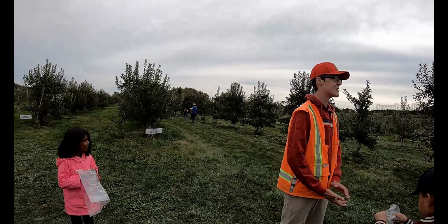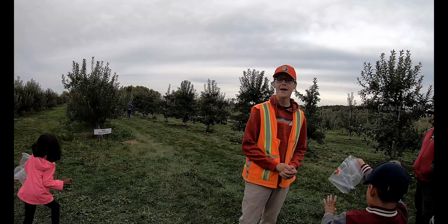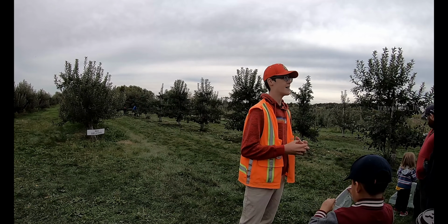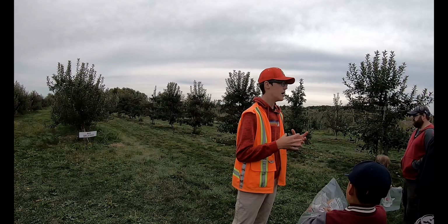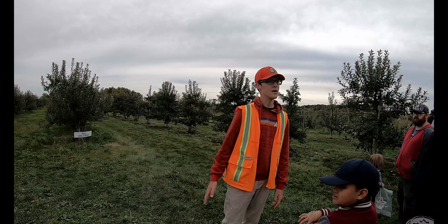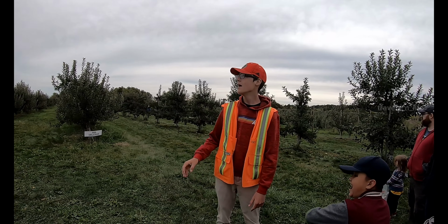Apparently, the Creston's like a Macintosh apple. It's a really close second, and it's also really good for baking. It's really crisp and not really sweet, but it's close. So when you bake, you can add the flavoring you want to it, and it won't be too sweet when it comes out, like if you're making a pie or something.